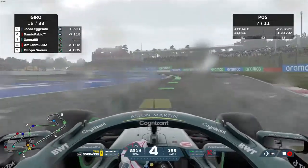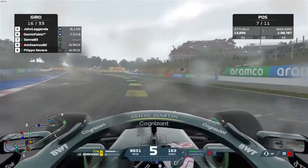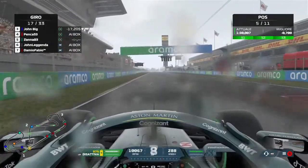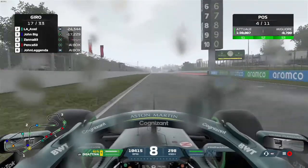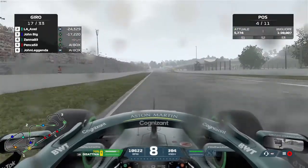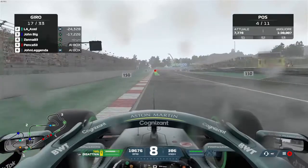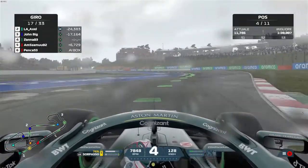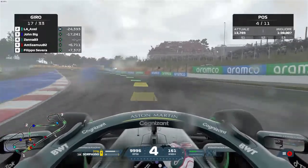And yeah, at the moment we are running 7th, but a lot of people had to stop. And on lap 17 I came back in 4th position, as you can see, and also here I was making the point of the situation with my teammate and nothing.